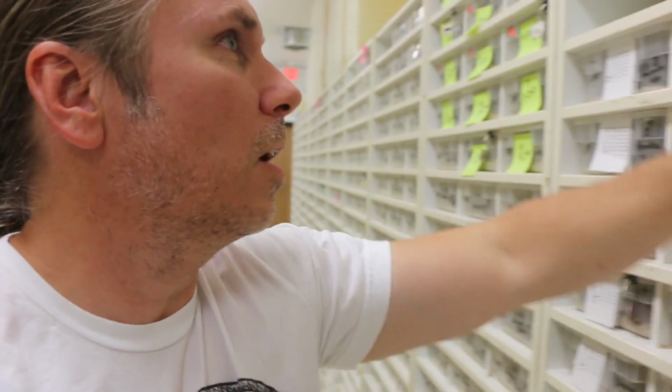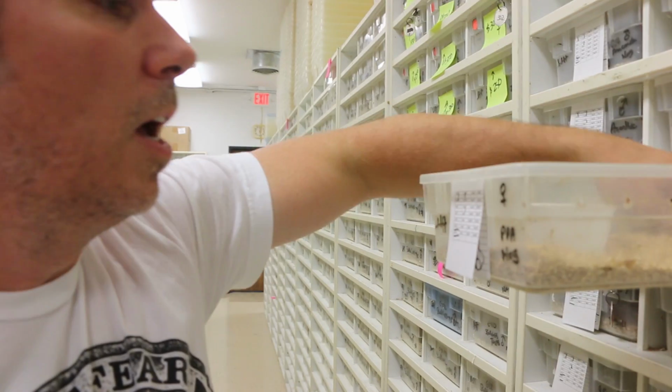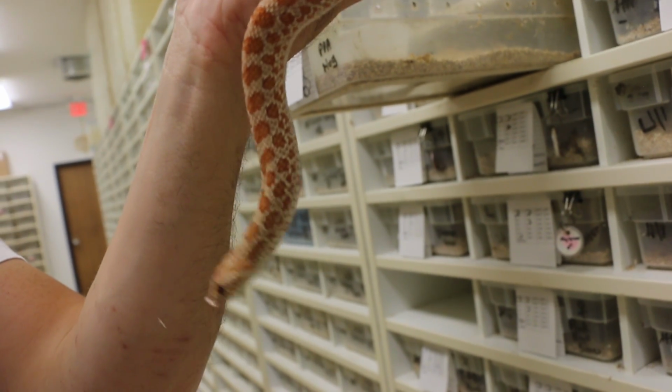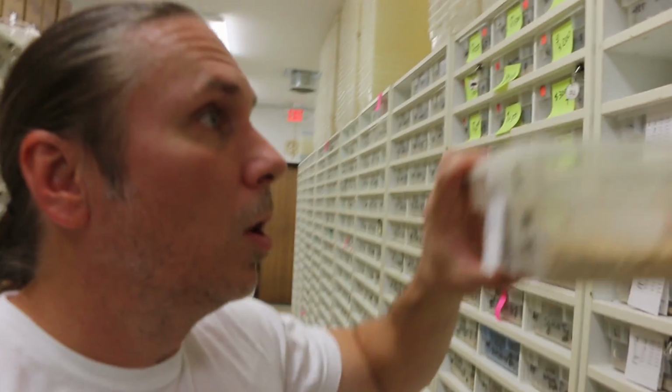And I'll stick with another hog nose here to show you guys. This is actually a type of albino, a pastel pink albino. So take a look at that right there. That is really pretty, isn't it? Yeah, I tell you what. And again, these guys haven't been produced for that long. They're the more unusual of the albino ones. There's actually two different types of albinos: there's orange albino and then the pastel pink albino.